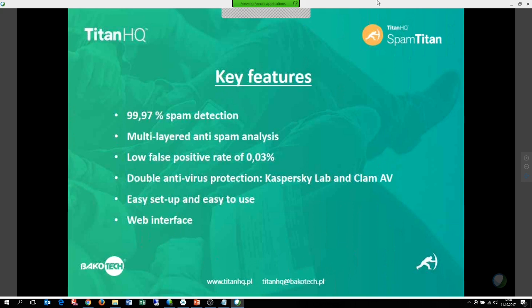SpamTitan is based on 2 independent built-in antivirus engines, Kaspersky Lab and ClamAV, which provide double scanning of incoming and outgoing emails, which allows blocking of viruses and malware content in emails. We also have very easy installation. You just have to add a domain, redirect MX, and upload the license. Both installation and configuration take place within minutes. The key condition for deployment and testing is the ability to redirect the mail server MX addresses to the SpamTitan server.